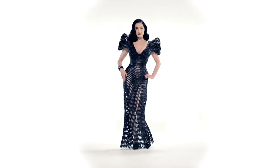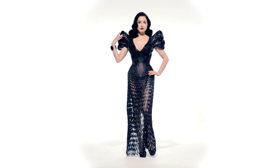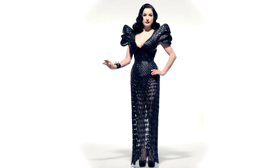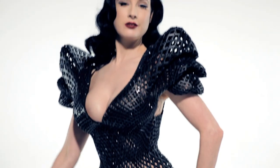The beauty of this technology is that you can create forms that are unimaginable, uncreatable in any other way. The human hand can only do so much before you need technological intervention. This technology allows you to create items that are limited solely by your imagination. Incredible, magical things.